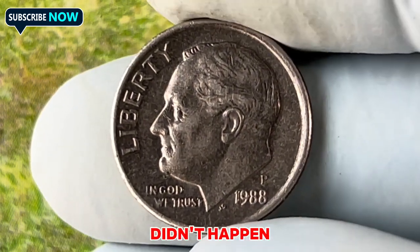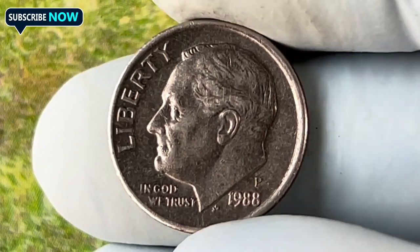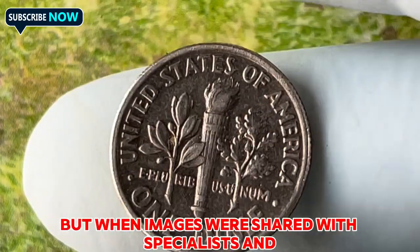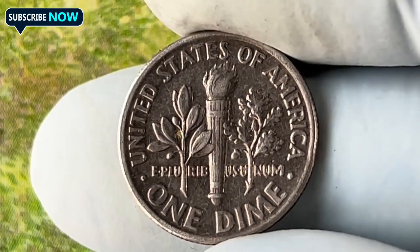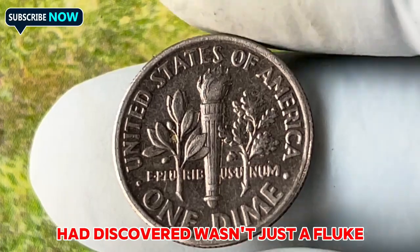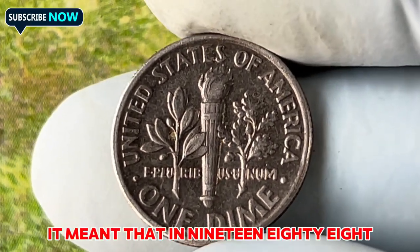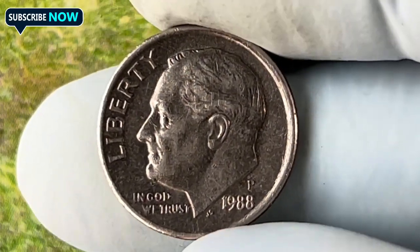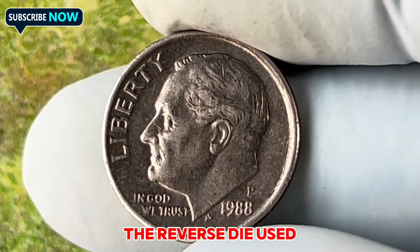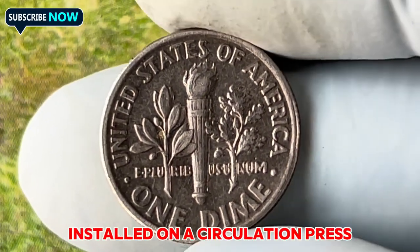The realization didn't happen overnight. Eli sent the coin to a grading service for evaluation. They were cautious at first, but when images were shared with specialists and die historians, consensus began to build. What Eli had discovered wasn't just a fluke, it was a minting anomaly with deep implications. It meant that in 1988, even under tight die controls, proof components had accidentally entered the regular minting process. The reverse die used had likely been transferred from San Francisco to Philadelphia during die shipment or die retirement, only to be mistakenly installed on a circulation press.